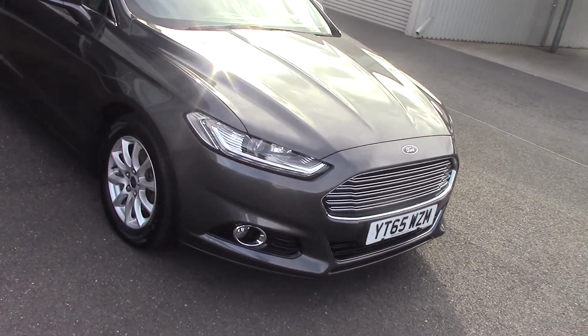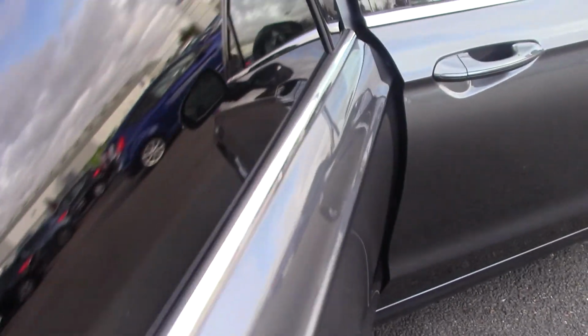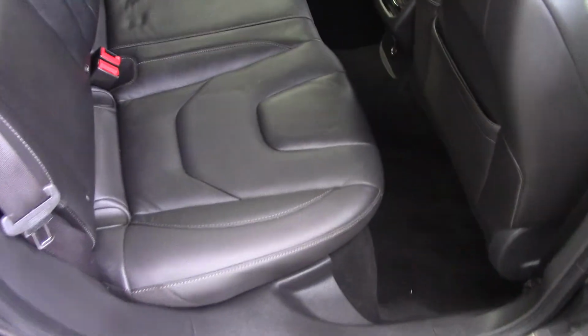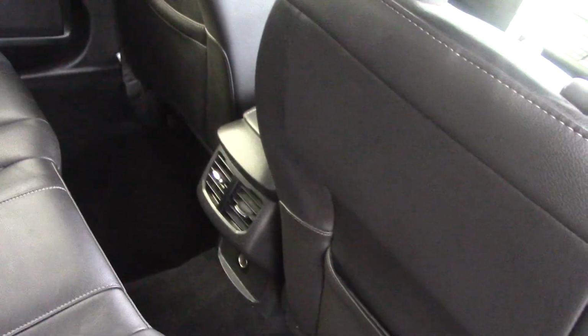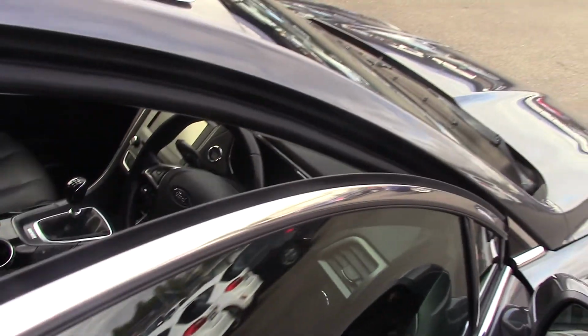So let's have a look inside the car now. As you can see, this car is supplied with full leather. So just show you the style there in the seats. And obviously the rear leg room, which is going to be plenty. And as you can see, it's just as nice inside as it is out. It's lovely, lovely condition inside. So let's have a look at the cockpit area and see what we've got.